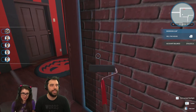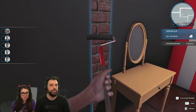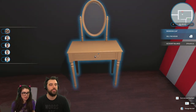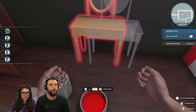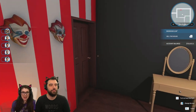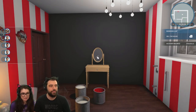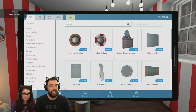Okay, then I can just paint these up real quick. Yeah, there you go. This will be better. Then we can scoot it. And then let's add just every mirror, at various angles, various random heights. Yeah, I like that. And it makes more sense to do it on the black wall, I think. I think so, too. I like that.